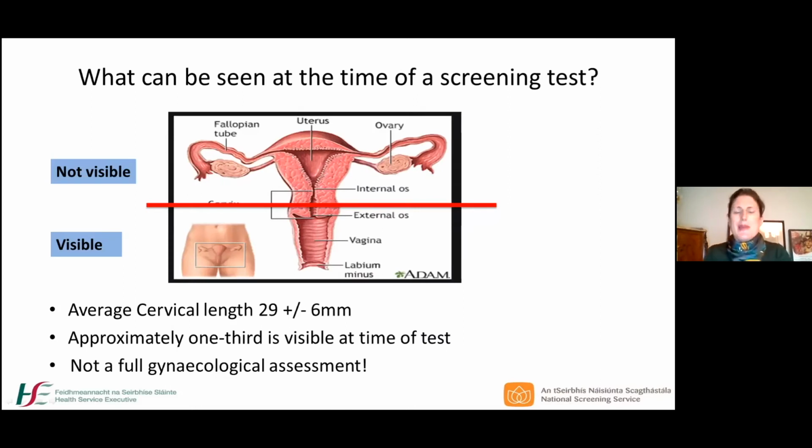So I thought this would be interesting, because women sometimes ask me questions about what their ovaries look like when I'm doing a screening test, and it's important to be clear about what we can see and what we can't see. When the sample taker is looking at your cervix and taking that sample, what we can see is probably the lower third of the cervix, this bit. We don't see the whole cervical canal. We don't see what's happening up here. We don't see the uterus, and we don't see the fallopian tubes or the ovaries. So that's it. It's the vaginal wall and the lower part of the cervix.